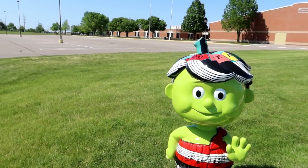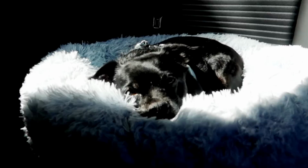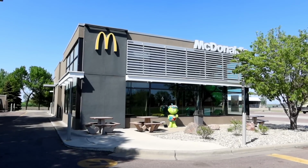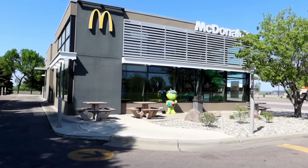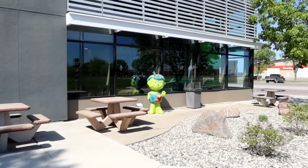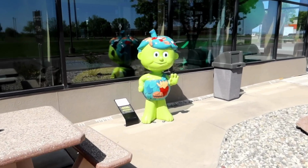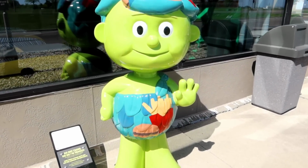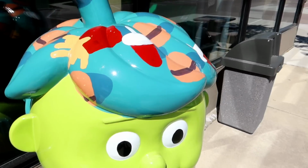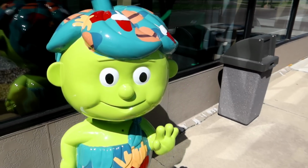There's one literally right over here at McDonald's also, so we'll go to that one next. You don't mind going with us to film the Sprouts, do you? So here at the McDonald's, Sprout has a McDonald's theme. It's like a cheeseburger, hamburger with fries on his getup. Oh yeah. Nice.